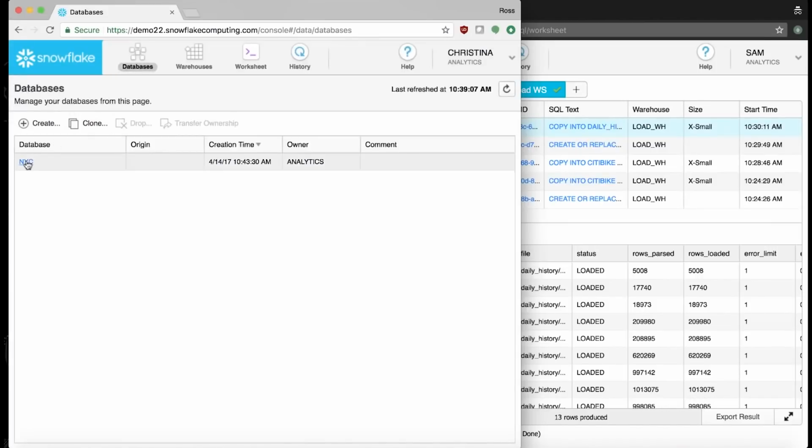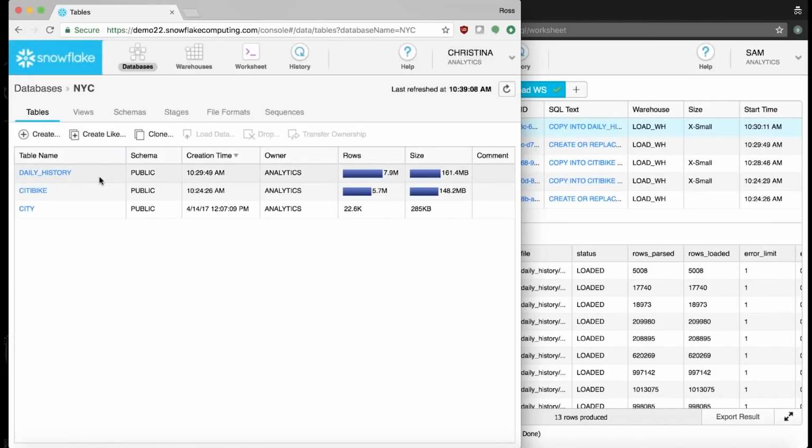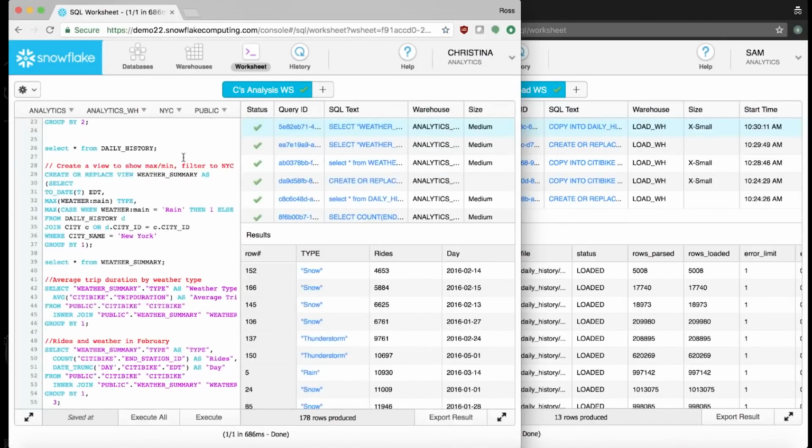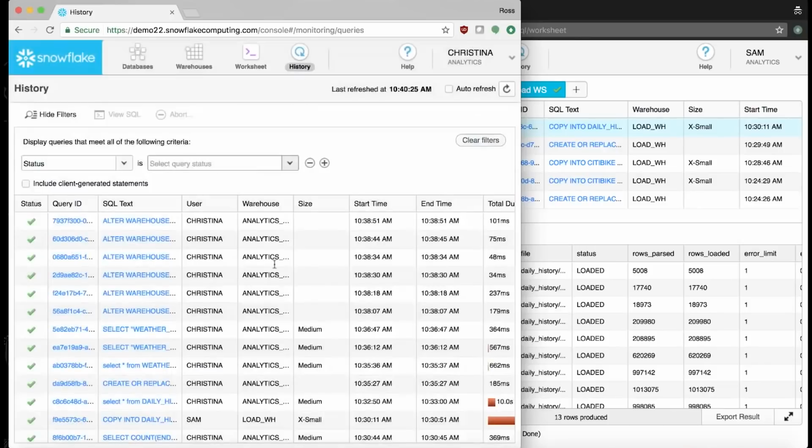In a few short minutes, we've shown how easy it is to load both structured and semi-structured data into Snowflake with the use of standard SQL. We also saw how it's possible to run simultaneous workloads on the same data without queuing or delays, enabling a team of data engineers and business analysts to collaborate to quickly discover new insights about their business.